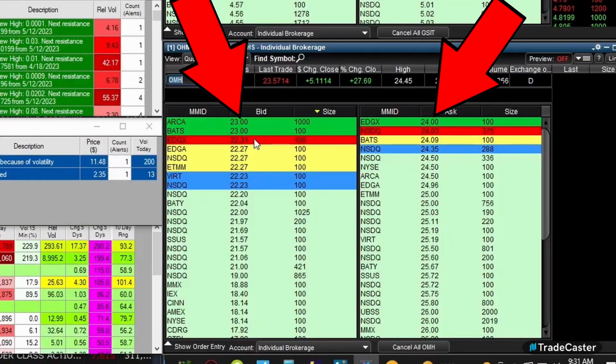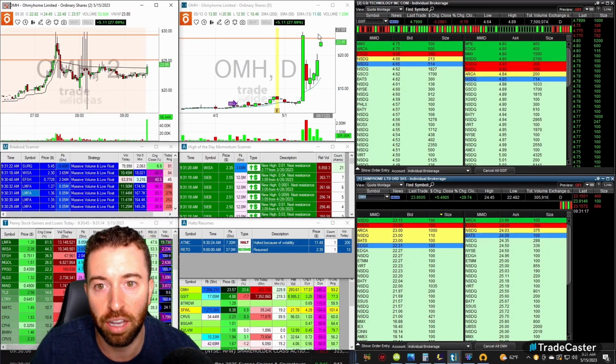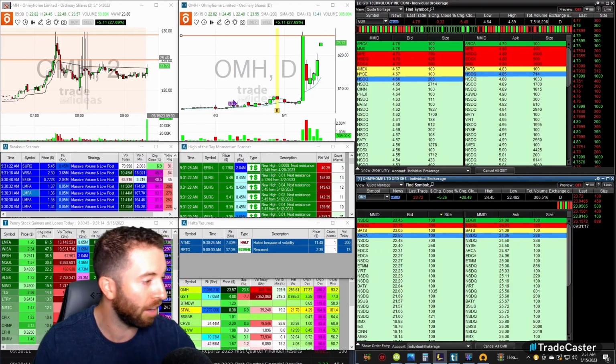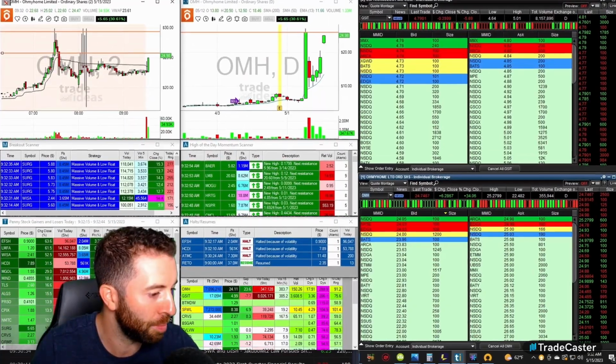It does have a dollar spread, which makes it a very, very scary play, because as fast as this one goes on up is as fast as this one could come on down. So OMH is a very scary play. You can make a lot of money on this play, but you also can lose a lot of money on this play. OMH with a little bit of a pop. Still keep my eyes peeled over on OMH.